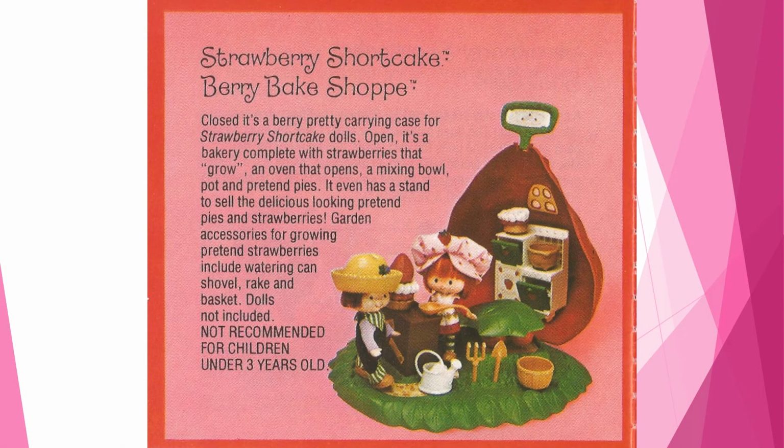Next up is the Strawberry Shortcake Berry Bake Shop. The description reads, "Closed is a very pretty carrying case for Strawberry Shortcake dolls. Open, it's a bakery complete with strawberries that grow and an oven that opens, a mixing bowl, pot, and pretend pie. It even has a stand to sell the delicious looking pretend pies and strawberries. Garden accessories for growing pretend strawberries include watering can, shovel, rake, and a basket."